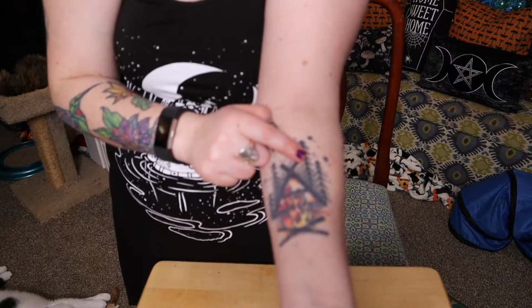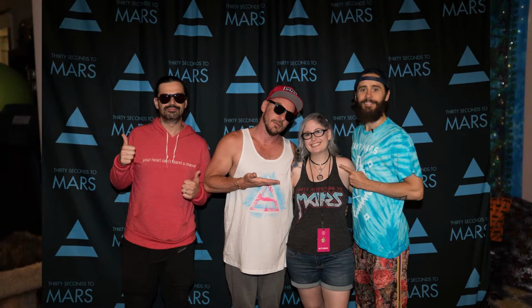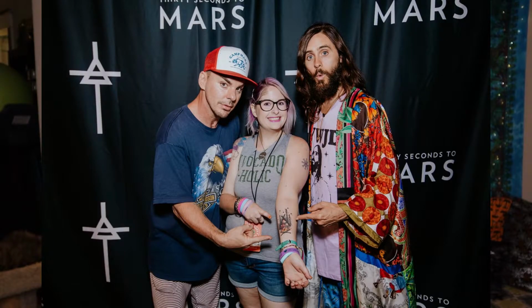This symbol right here, if you are a 30 Seconds to Mars fan, you'll recognize that's the triad. I really, really love that band. It has brought me so many amazing friends. I also just really love their music and what they stand for. And I've been to their Camp Mars a couple times. So it's just a really meaningful symbol to me. It brings back a lot of really good memories.